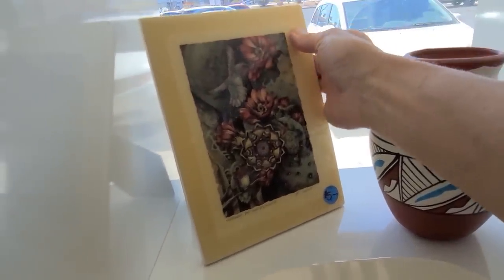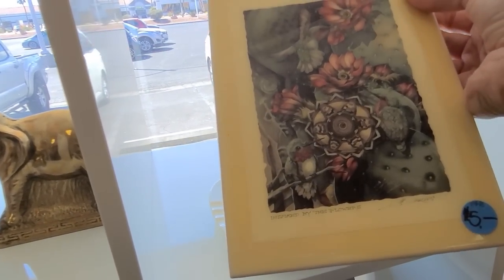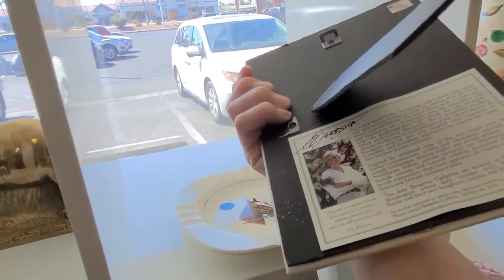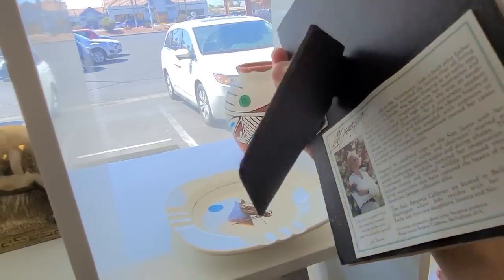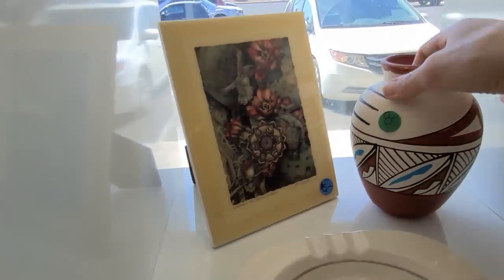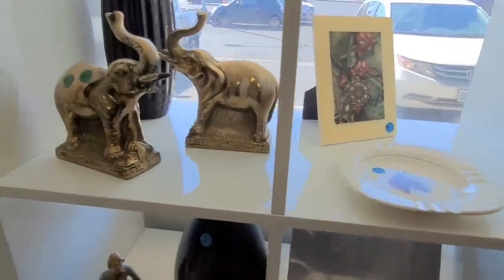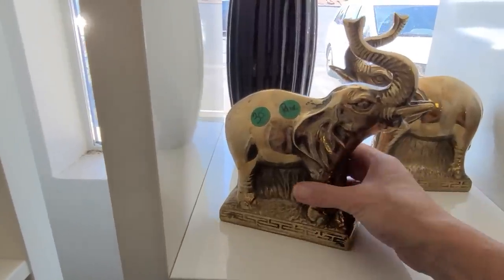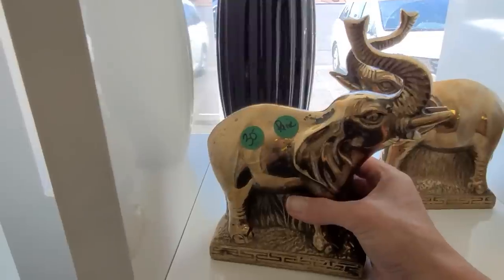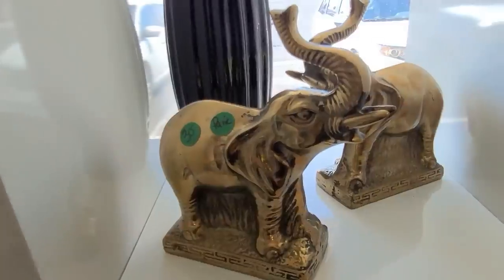And look at this. Little hummingbird picture. Jody Bergsma. It's very unique. Let's pop this. Got some elephant bookends here. Let's look at these. Oh my goodness, they're ever so heavy. They have to weigh at least 3 pounds a piece. $30 for the pair. Those are gorgeous.